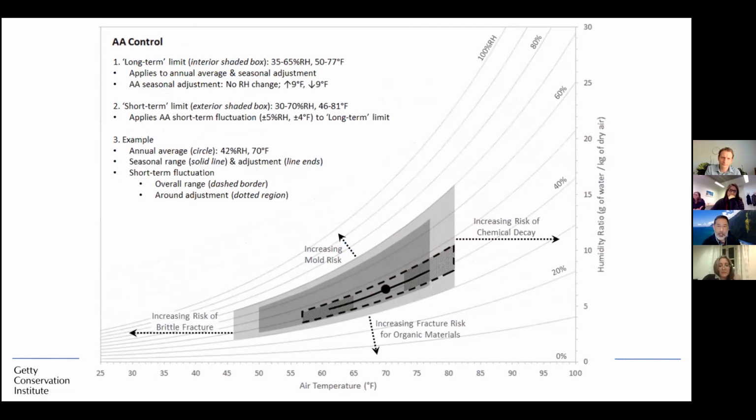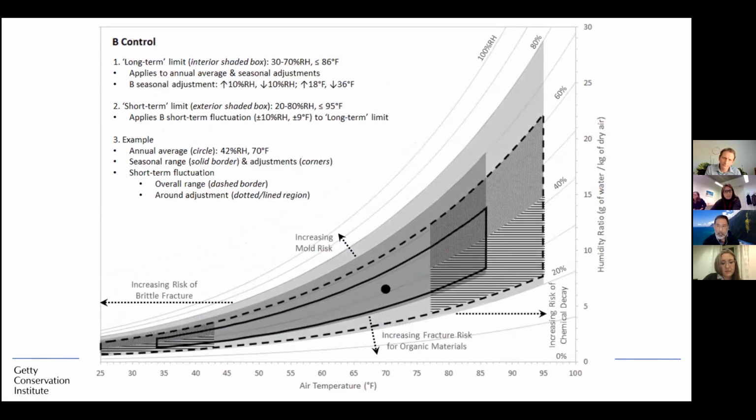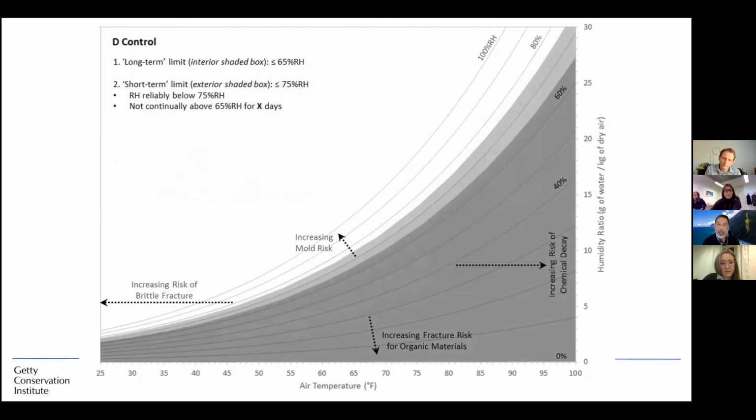Going back to the ASHRAE chapter, the psychrometric chart can also be used to depict the different control classes. Here I have a situation in which I have an annual average of 42% RH and a temperature of 21 degrees C. And here I'm showing AA control. Obviously it's quite complicated, but I'm just going to go through a few different ones. Here's AA, here's class B, and then here's class D control. So it allows you to talk about these control classes, not looking at temperature and RH individually, but together.